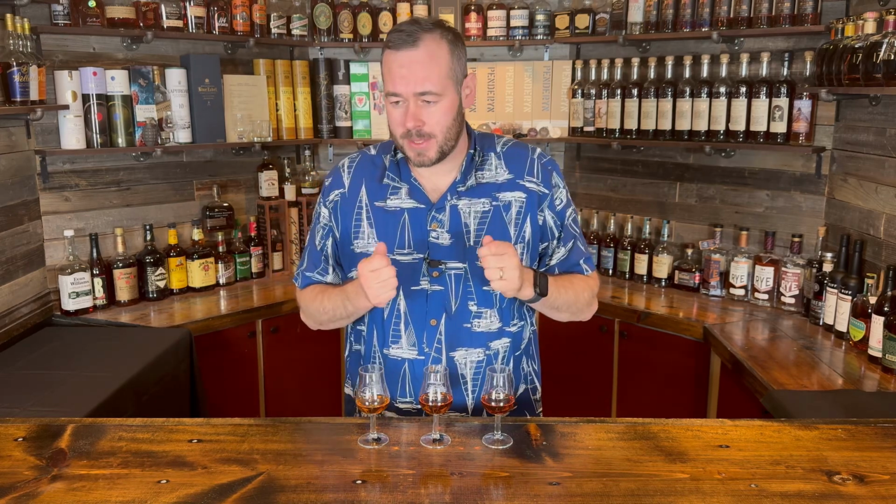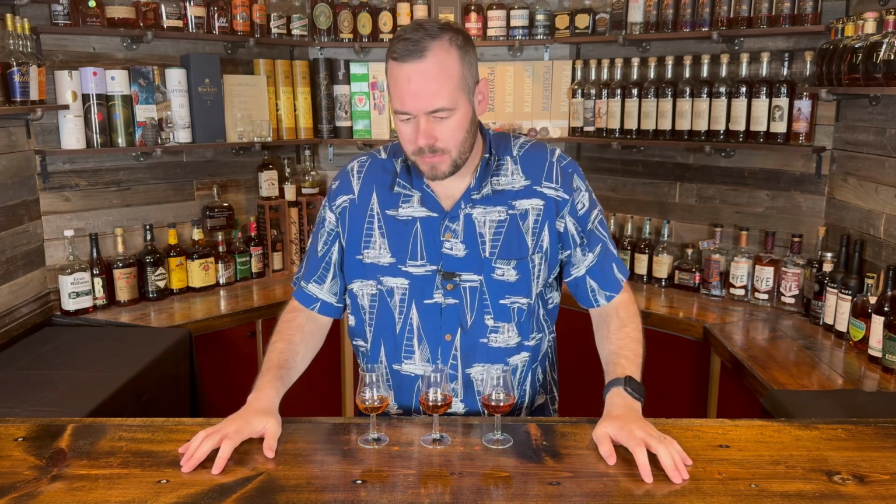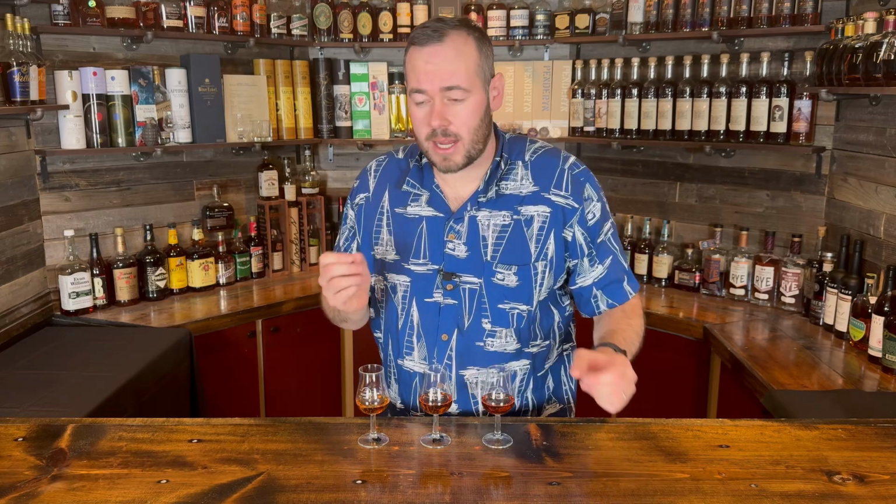Glass 1. Just so good on the palate. So rich. Mouthfeel is just so buttery. Not the butter flavor, but it's just so velvety, so creamy. There's a little spice with this. There's a little heat there, which is understandable, which kind of comes up towards the back end.